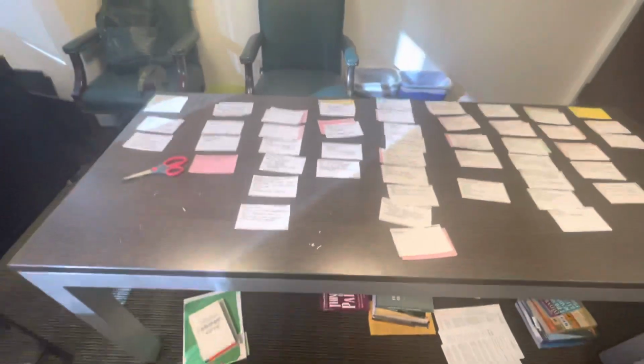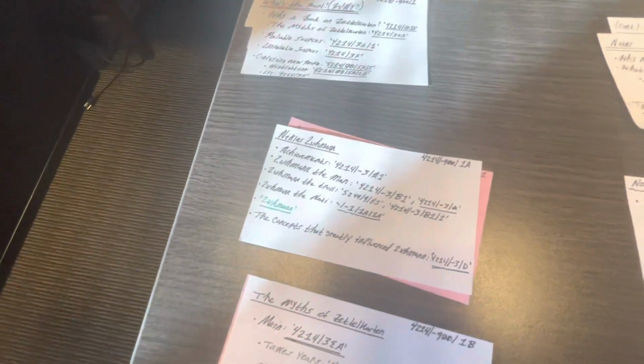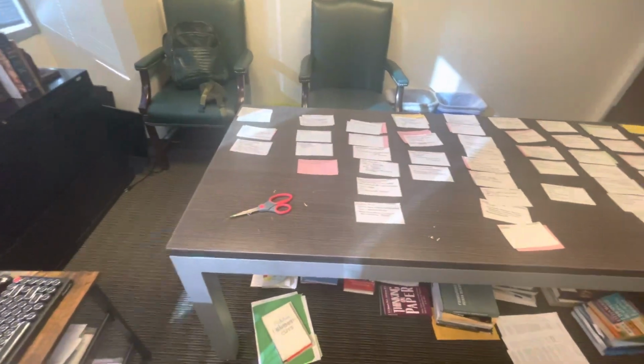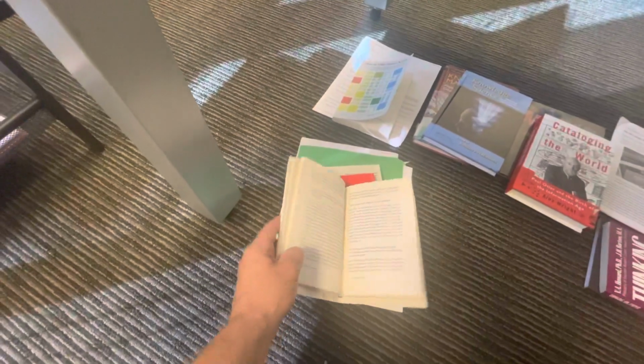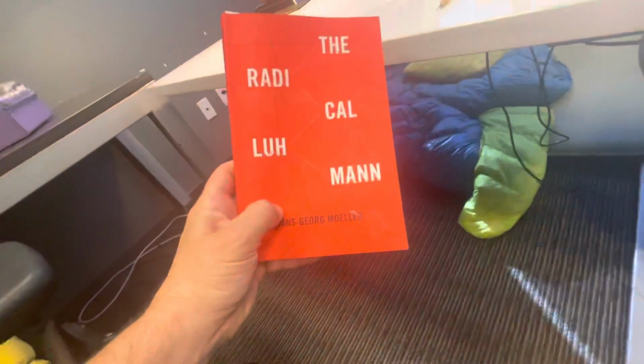For instance, I'm working on the book on the Antinet, right? Here's the layout of the cards and the topics. And I'm working on the section about Niklas Luhmann. Now, in the section, I have a very clear goal of what I want to glean and extract out of books on Niklas Luhmann. So for instance, I read a book. This is in German, by the way. I had to get it translated. But it's a book called Niklas Luhmann Shortcuts. And then I also read this one, The Radical Luhmann. And this is more about his theoretical work, okay?